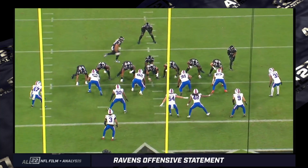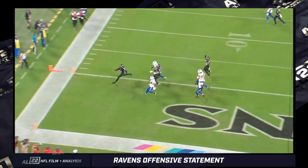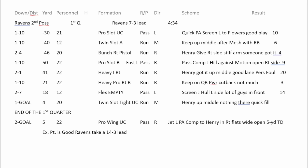The thing that strikes me, beyond the concepts and the execution, and I think it was Frank in our Discord who said, did we even have a forward pass on that drive? Meaning a typical forward pass. Well, no, we did not. But we attacked horizontally against them and forced the Bills to defend the entire width of the field. I think that was intentional by our coaching staff. My suspicion is our coaching staff recognized that we were going to have a speed advantage and in some cases a power edge as well.